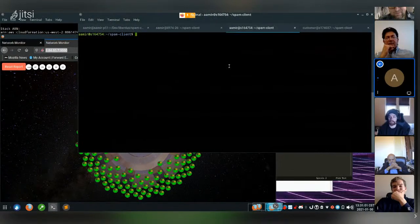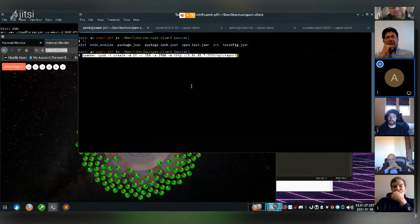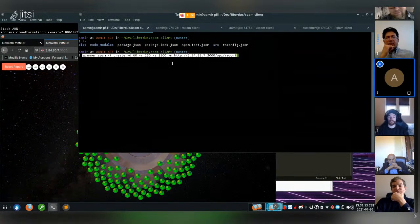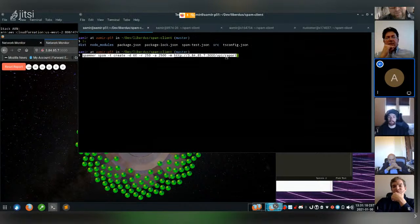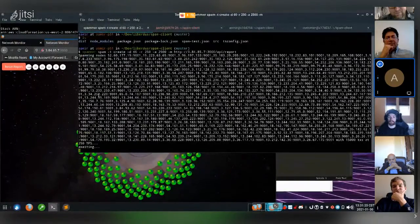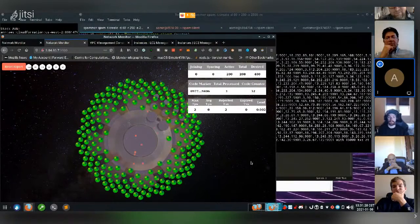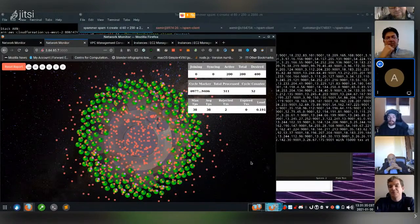Let's run this command from 4 different servers. Okay, here goes nothing. Do you have it set up in all 4 servers? Yeah. Go ahead and start it. Go for it. All right, so the spamming has started, and you'll see the rate pick up here in just a second. There we go. All right, so the network is spamming at about 1,000 TPS.